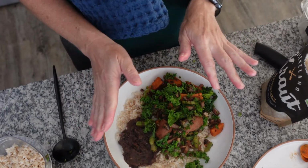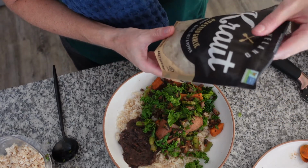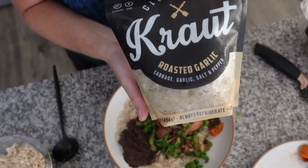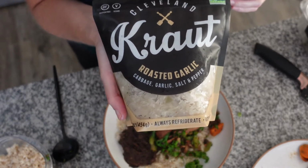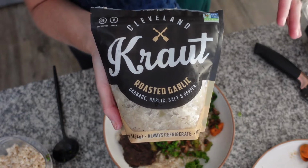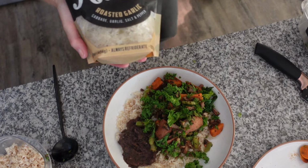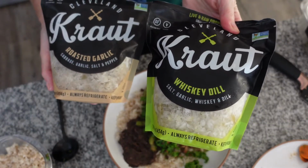And then I'm gonna get even weirder, and I have been getting into sauerkraut, as some of you know. And I bought a couple of flavors, which I've never done before in sauerkraut. I've always just bought sort of normal, regular. This is a roasted garlic. And if you saw my Sprouts grocery haul, I also got a whiskey dill.